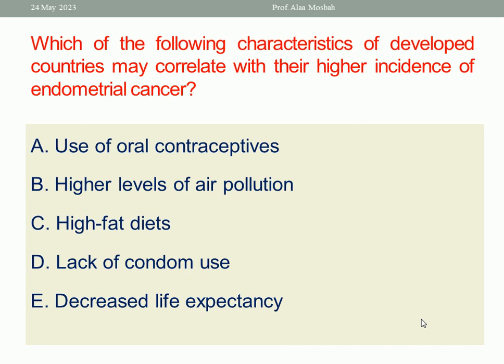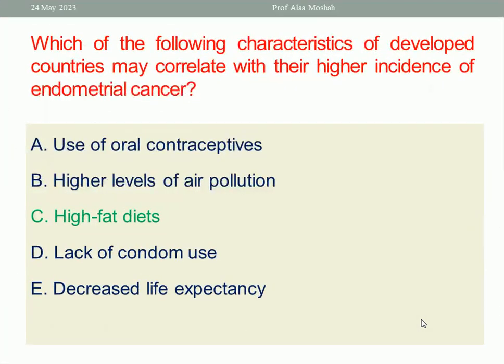Please choose the best one response. Try to answer before me. Yeah, the best one response here is C. High fat diet. Excess fat diet leads to excess female estrogen hormone, which is a risk factor for endometrial cancer. So let us go to the next.